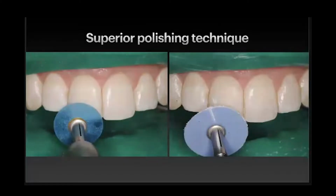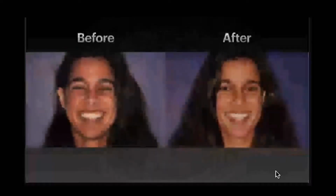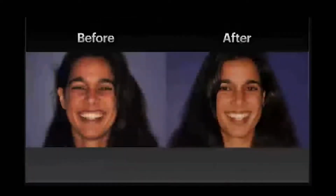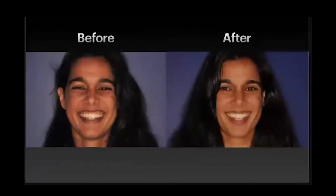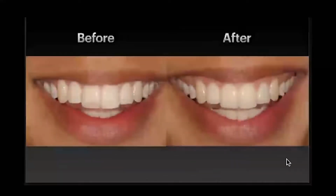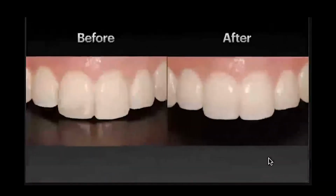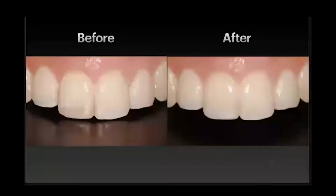Any questions in the chat, please let me know. We're almost finished up with Sarah, but this is her final result. And then we've got her before and after in her full face photo. And overall, I think a really fabulous improvement for her. When I blow up my photos, there's always things that I feel like, oh, I would do that a little bit differently, you know, but this was a very happy patient and turned out, I think, very well for Sarah.